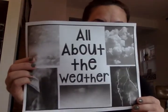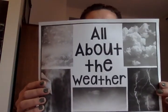Today we're going to be talking about the weather. We're going to read a story about the weather. Then we're going to go outside for a second and decide what the weather's like today. And then we're going to go over some activities that you can do at home. So, to start, we're going to read our story all about the weather.